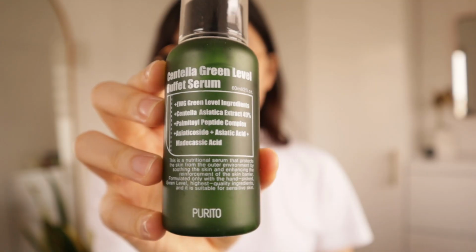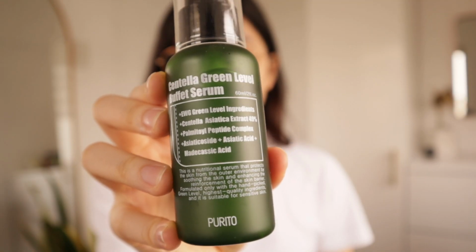And then I use this. This is the Purito Centella Green Level Buffet Serum. I just put one squeeze. I love this because Centella is one of my favorite ingredients. Centella is such a great ingredient, I'm telling you. And this one is just very light. It's a gel, so it's not heavy.